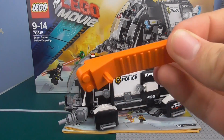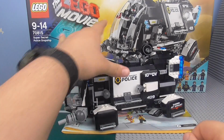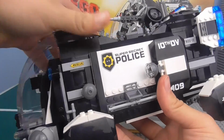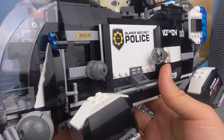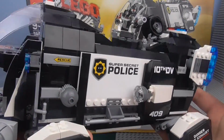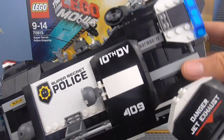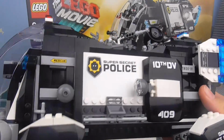Alright, so starting off, we have a brick separator. Nothing really to say there. We've seen this many times before in these larger sets. Going on to the actual thing itself, this is cool. And really, you can hold it from basically anywhere, I've actually found out. It doesn't have a handle, but because of how strong it's structured, you can more or less hold it from anywhere, apart from this cockpit piece, because it's not held on very well. But anywhere else, and you will be able to hold it.